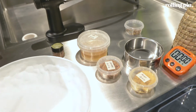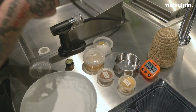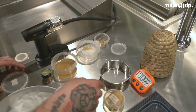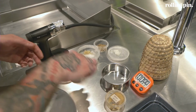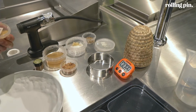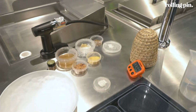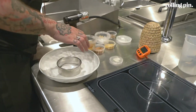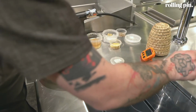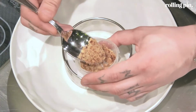Honeycomb. Okay. And Sichuan pepper. I'll explain what it is for. Okay. First, I put a ring on the bottom of my plate, and start serving this dish. This is a crumble, honey crumble.